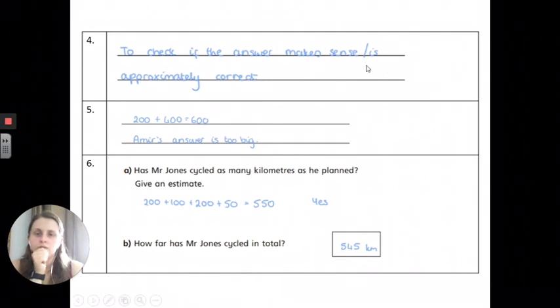So a good reason to do an estimation is to check if the answer makes sense. Like when we did the one checking the answer where he'd put it was over in the thousands, and we knew it wasn't, it was only going to be in the hundreds. It makes sure it makes sense and that it's roughly about right.